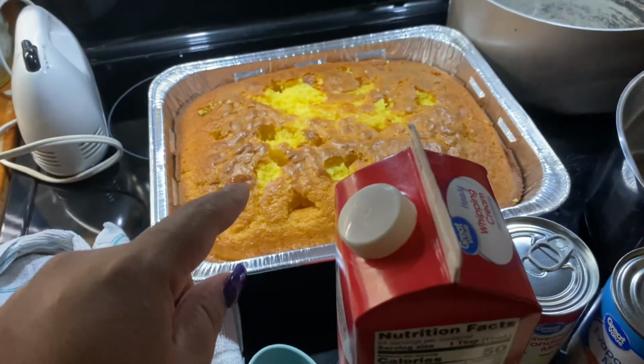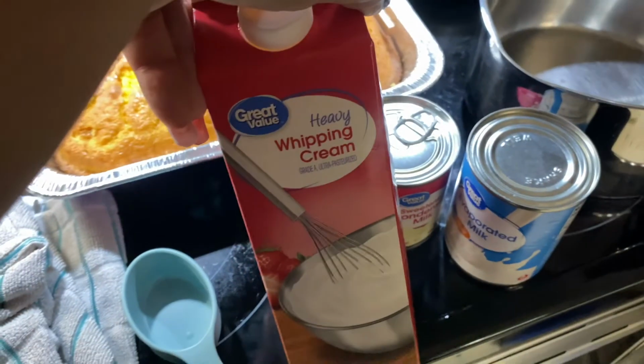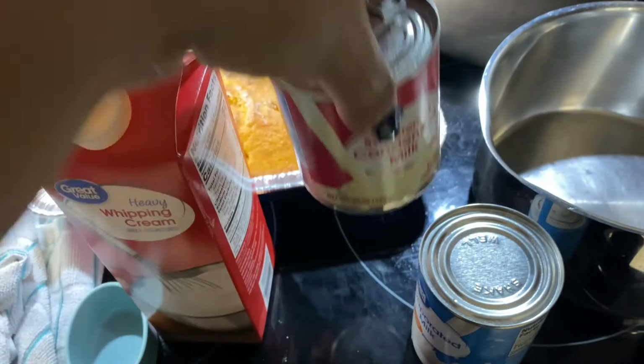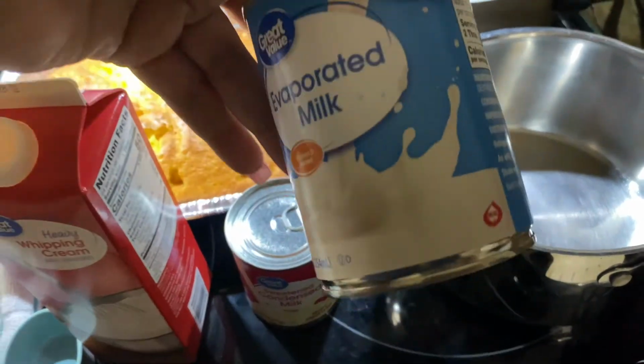All right, cake's out of the oven. I took a little bit to taste it. It's really good. I'm gonna use some of this. I think I have enough in this one. I don't have to open up a new one to make the tres leche. Sweetened condensed milk right here, and it's 1 can of this.